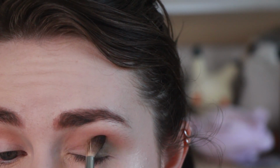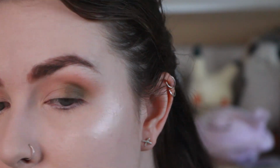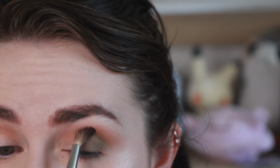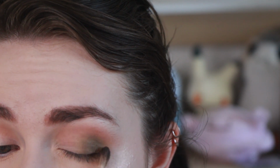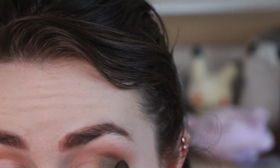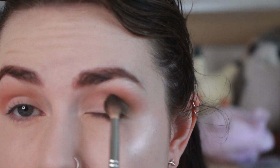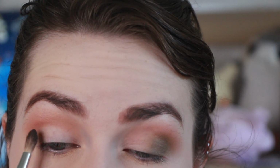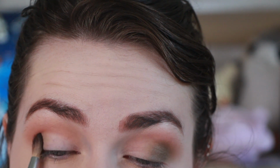This color is super pretty. I don't wear a lot of greens, but I am very much enjoying this green. I'm going to take a little bit more of that, and I'm going to take it a little bit higher in my crease. Just really blending it in with that puffball shade. Yeah, that's looking really pretty. Okay, so not patchy at all, was just me and the way that I was applying it.